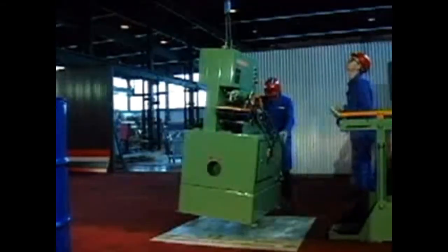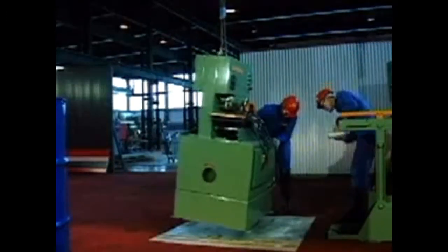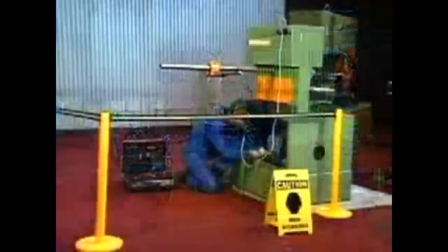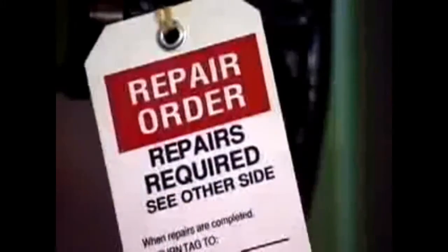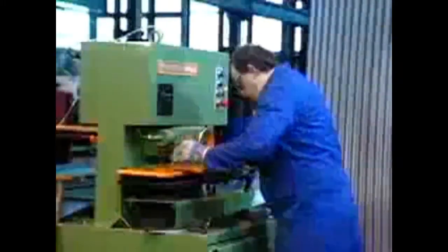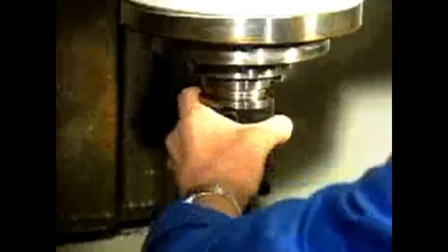So what do we mean by maintenance tasks? Well, it includes activities such as the installation, decommissioning, repair, fault finding, unblocking, cleaning, adjusting, or setting of plant, machinery or tools.